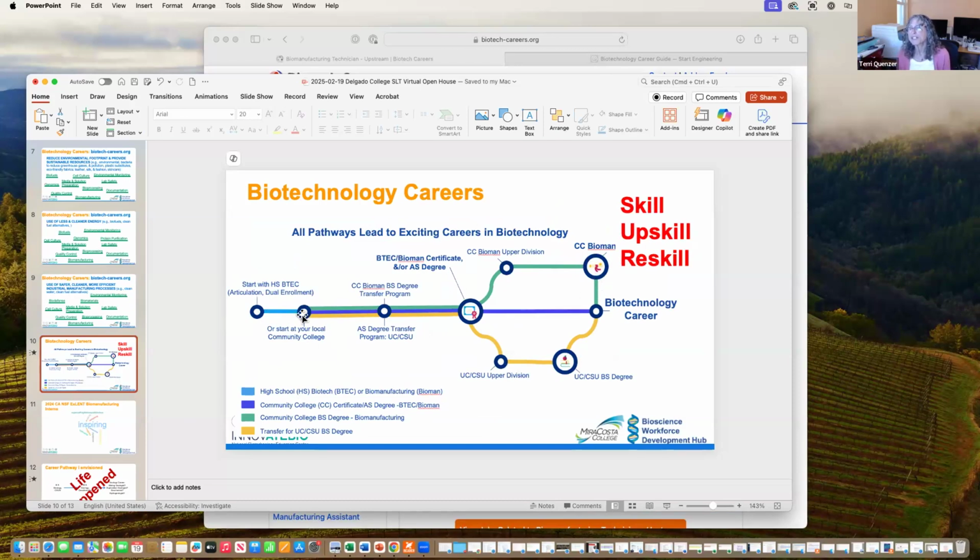And so you can start as early as high school or even before that, and go to your community college where you're going to get skills. And while this particular pathway shows the pathway in California, it's really the same everywhere. So start at your local community college and get some skills, and you have so many options. You can go to work anywhere along this pathway and use those skills and hone them and get more experience.